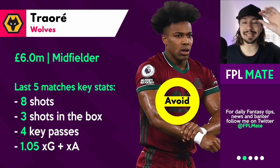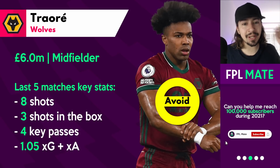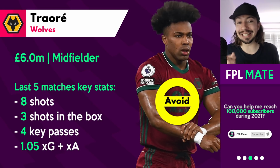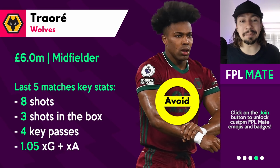Right, Adama Traoré. This one is a little bit less controversial. And since I've spent half an hour basically talking about Dallas, I'll try and keep this one brief. So Adama Traoré, he scored one goal all season. That's it. That's the tweet. Just because that one goal happened to be last game week doesn't really change the fact that he's only scored one goal. It's just called recency bias.